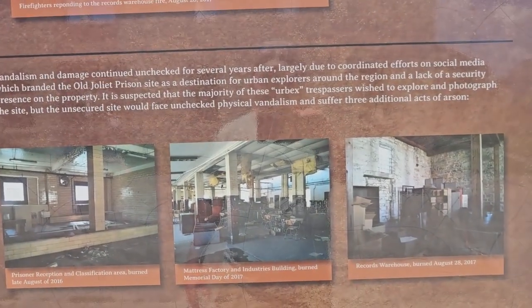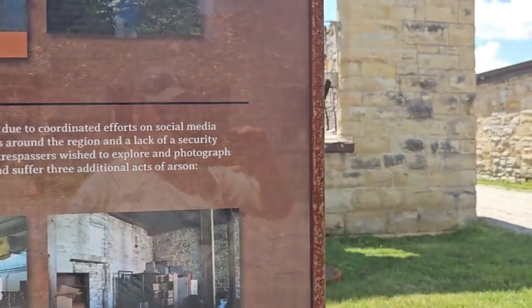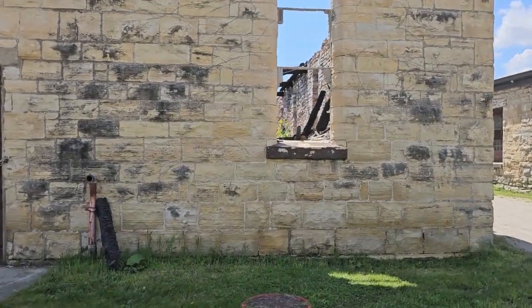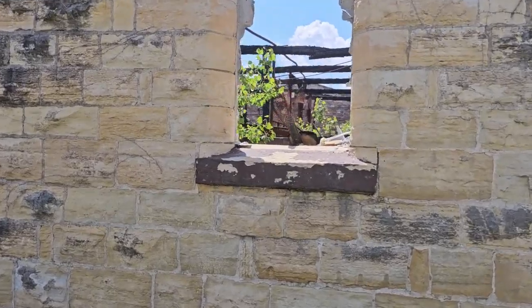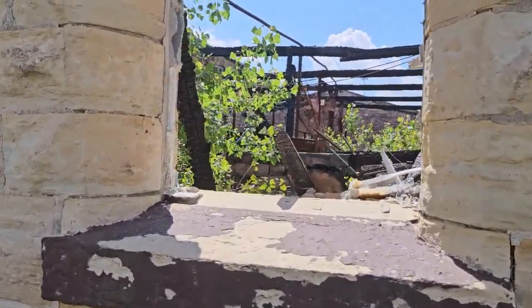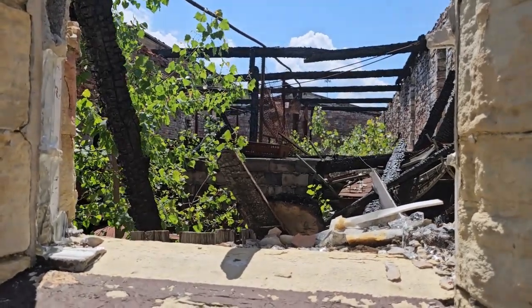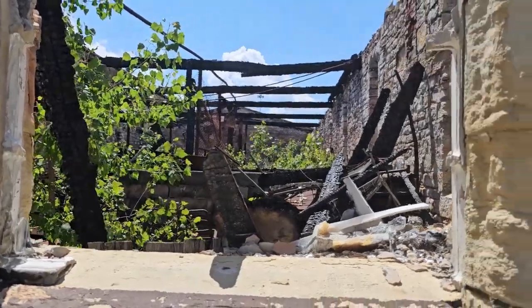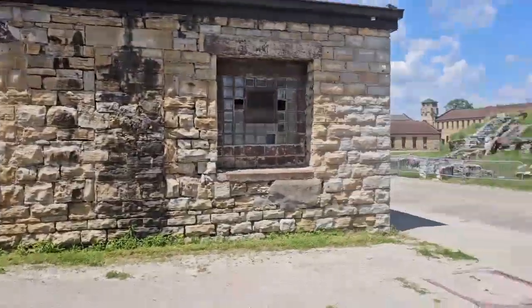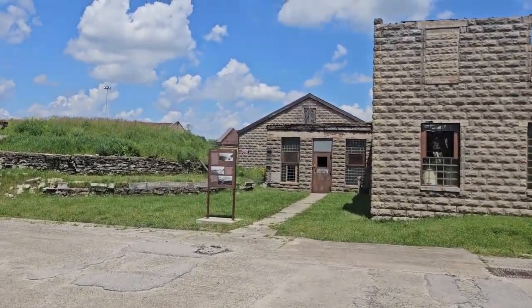And as you can see, these are just pictures of a lot of the burnt out offices and areas. So there was a big fire here. Unfortunately, it was arson. So that might explain a lot of the construction work around here. They just recently won a preservation award, it looks like. And there is, like I said, a lot of construction in place to rehab this area.